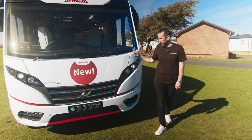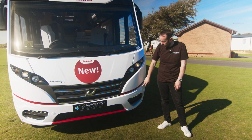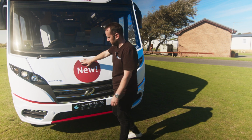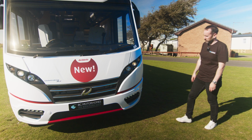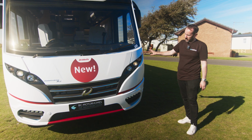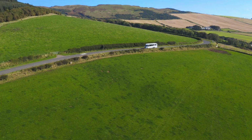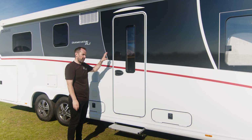So if we look at the front of the van, the beautiful design with the red Dethleffs detailing. Obviously this sticker doesn't come with it, that was just to advertise that it's a new design for 2024. LED daytime running lights along the bottom, and the nice styling into the Dethleffs grille in the front. I'll show you around inside the van now.